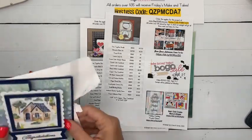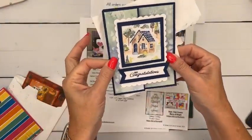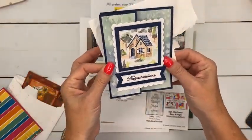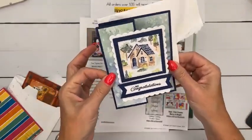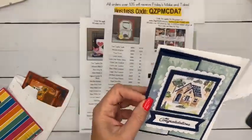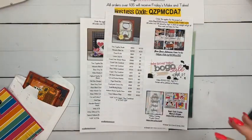Laura on my team at our team meeting gave me this cute card. And she gave me a cute little housewarming gift. So that's a pretty easy fun fold, but it's so cute. Thank you, Laura. I love it. Laura is a beautiful stamper.